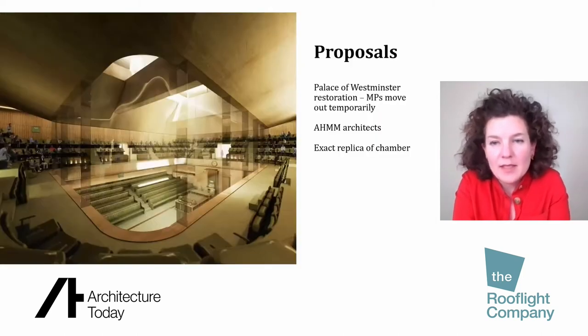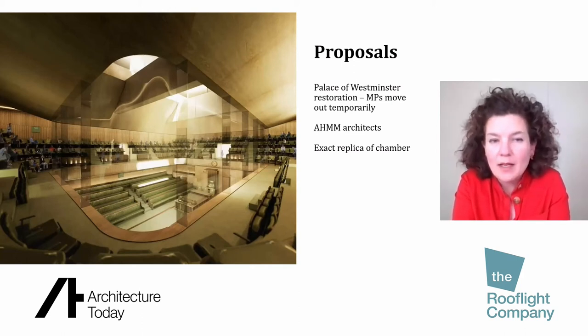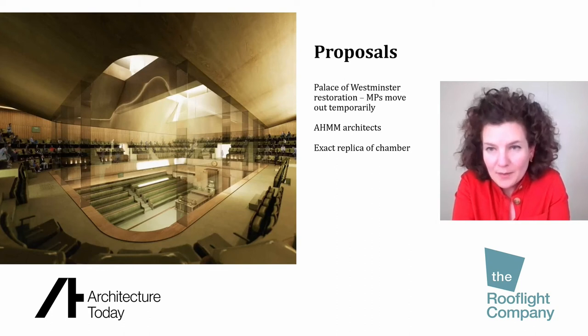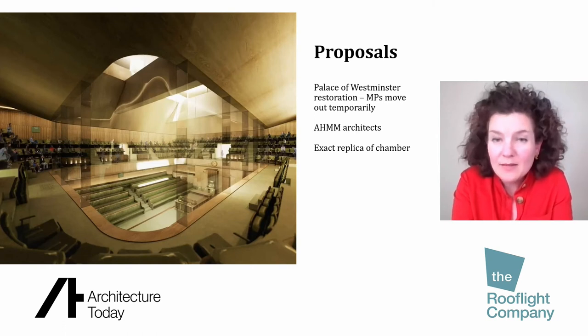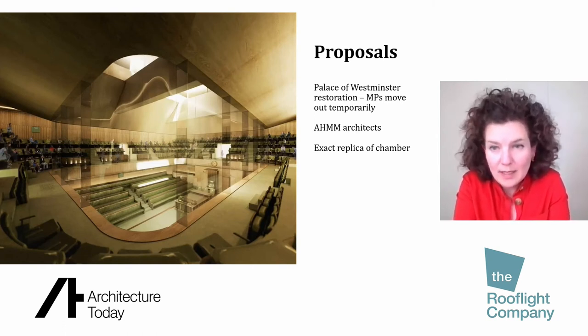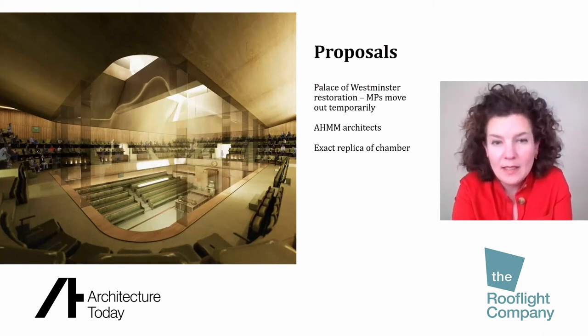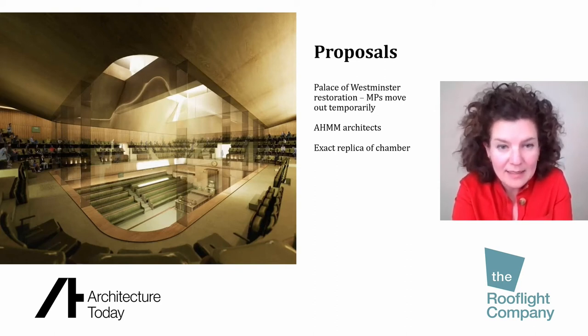The proposals designed by AHMM architects were to, in its place, construct a replica MP's chamber. And that was designed to house MPs for a period of roughly 7 years while the Palace of Westminster restoration works were taking place. It was designed to be an exact replica of the existing chamber in terms of size and seats, right down to the green leather of the chamber seats.